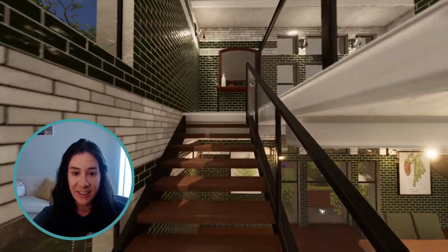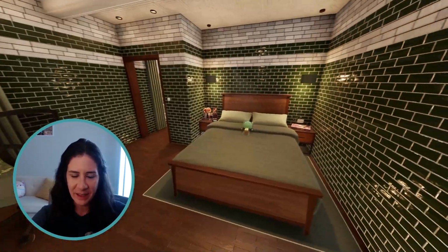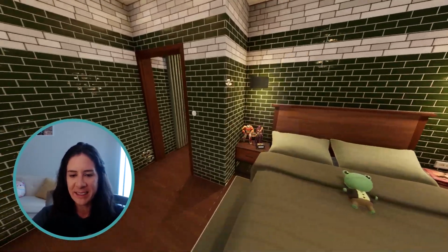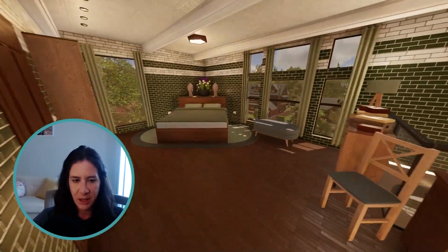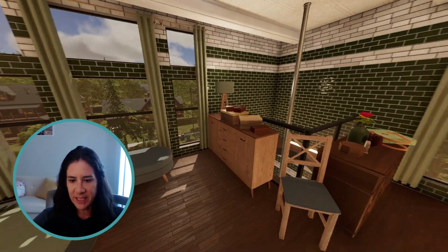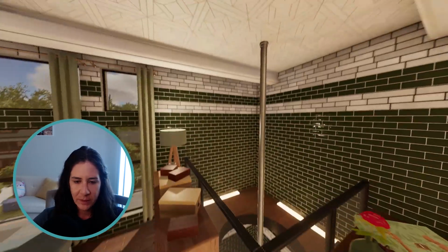Wait, there's another level? Oh my gosh, I didn't even realize that. Lots of doors up here. Little bathroom. Nice bedroom. Cute. I like how he incorporated the tile everywhere. Double doors here. What is this leading to? Master bedroom. Love all the green. All these wood colors. Cute shoes right there.